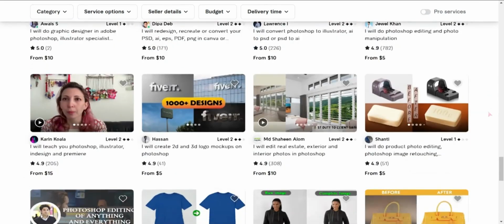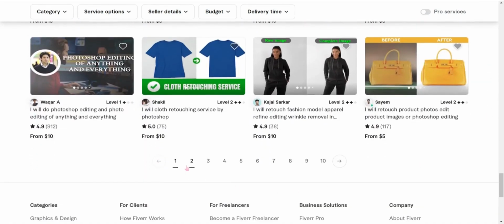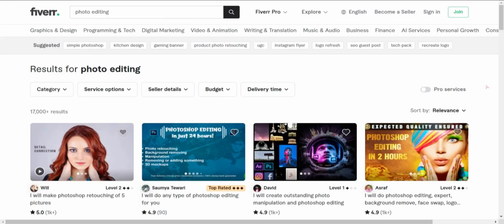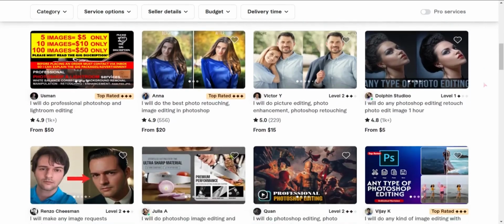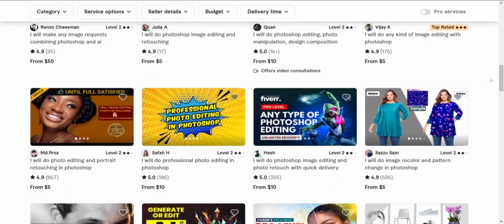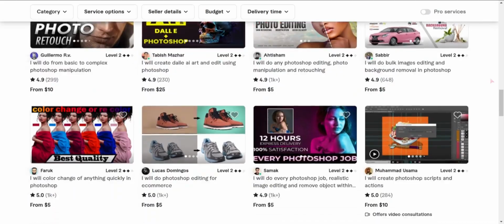To stand out, focus on creating clean and professional edits. You can find work on platforms like Fiverr or by reaching out to photographers directly. With consistent effort, this skill can become a lucrative part of your online income.